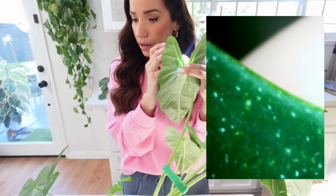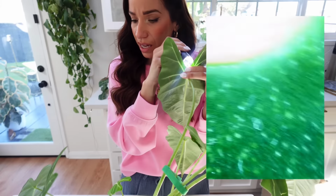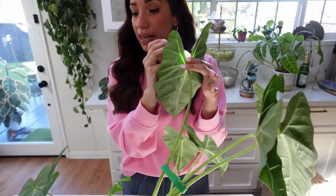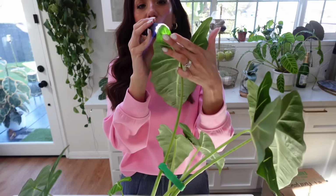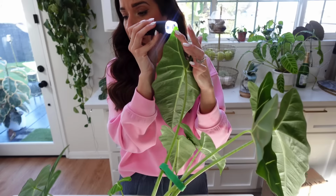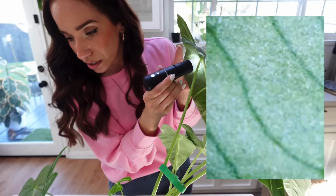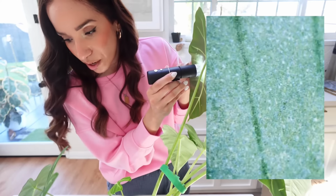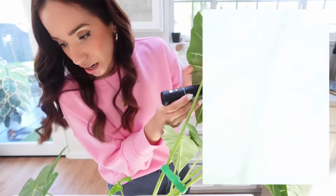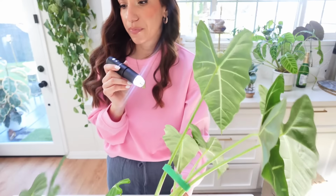I like to see the edges here because this is where the webbing gathers, and when I see them, they're frequently walking around the edges of the leaf. This leaf looks clear. See how beautiful the back looks for the most part, super clean and clear, but the front had all the damage and all the debris that's left. That's what I mean.